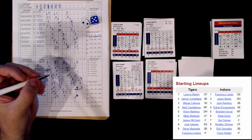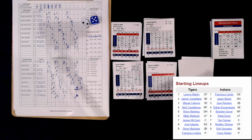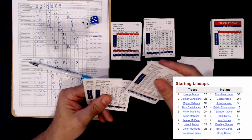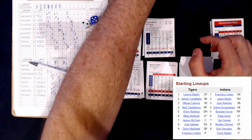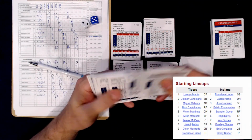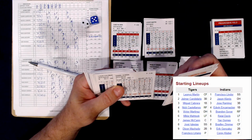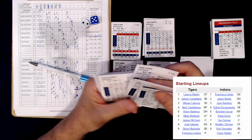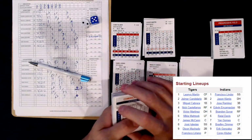Stays at third. So runners at second and third, still nobody crossed. And that's going to be it, I believe, for Buck Farmer. I believe that is going to be it, as they're going to bring in the left-hander, Daniel Norris.